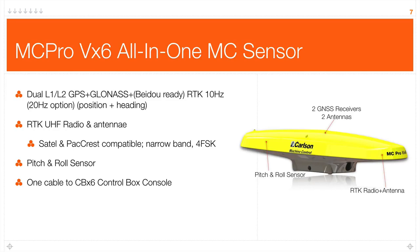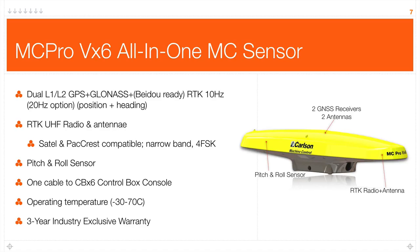It also makes troubleshooting very quick. If there's an issue with something, it's very simple to pull off the component and replace it. Replace that one component, greatly reducing machine downtime. The operating temperatures are expansive for cold and hot weather. And this appliance, the VX6, has an industry-exclusive 3-year warranty on the components.